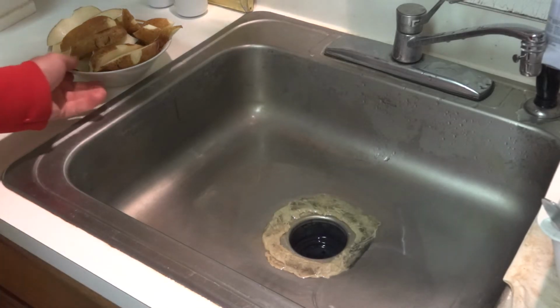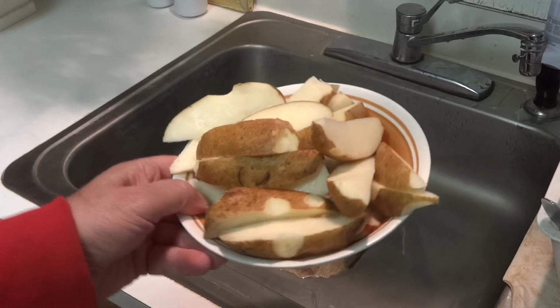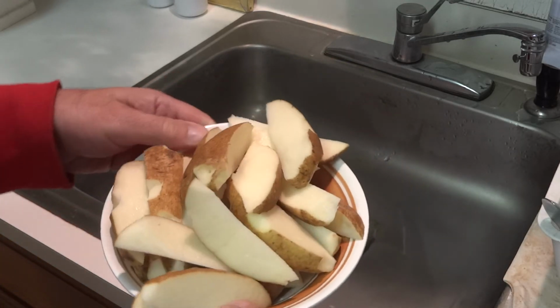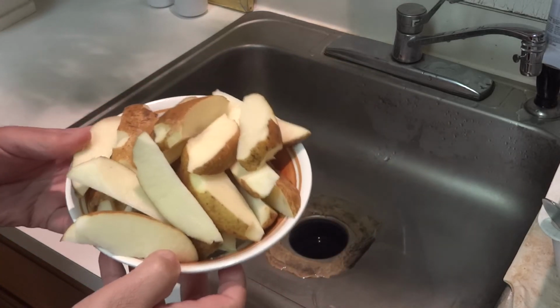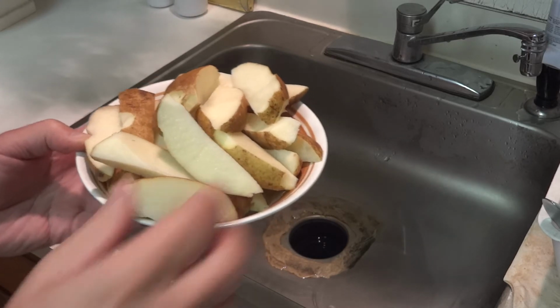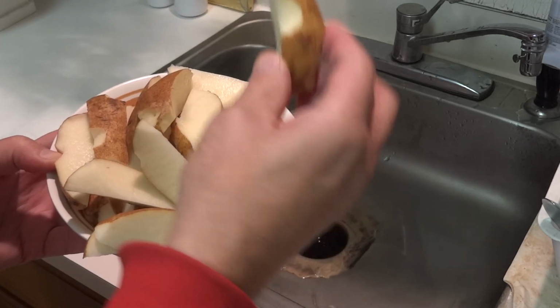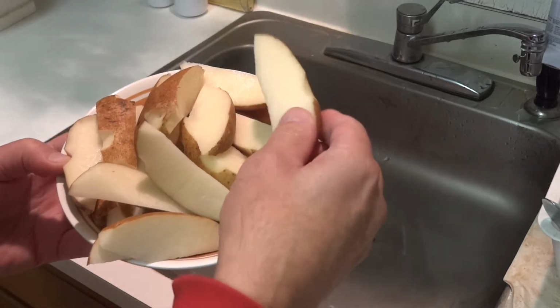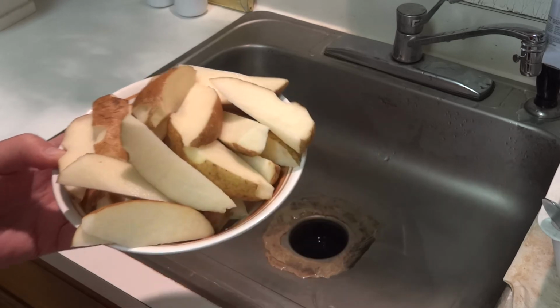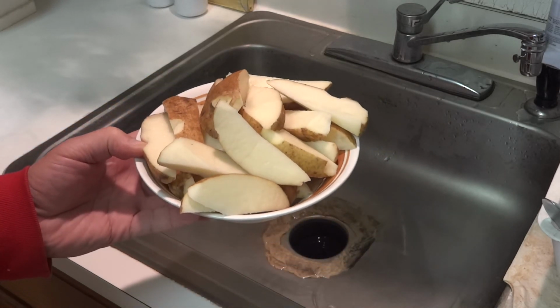So now we have some nice organic potatoes that have been sliced up into wedges. And while we were slicing, I had the oven turned on to about 350, and we'll cook them at 350 on one side. Then we'll switch them, turn them over onto the other side for another about 20 to 30 minutes or so, depending how they cook. And then we'll take them out and they'll be ready to go.